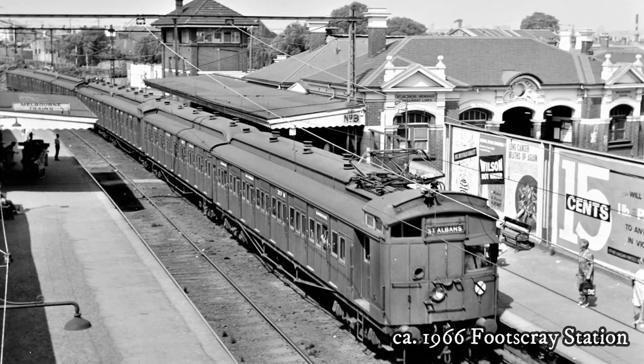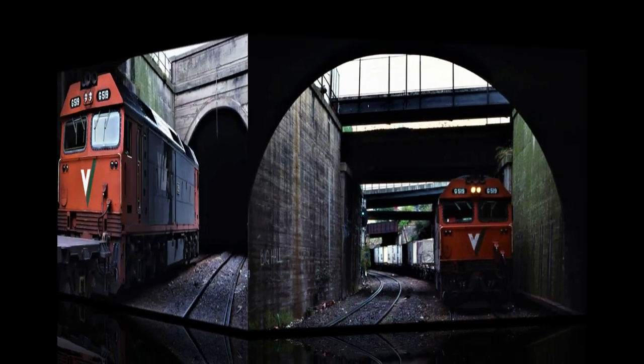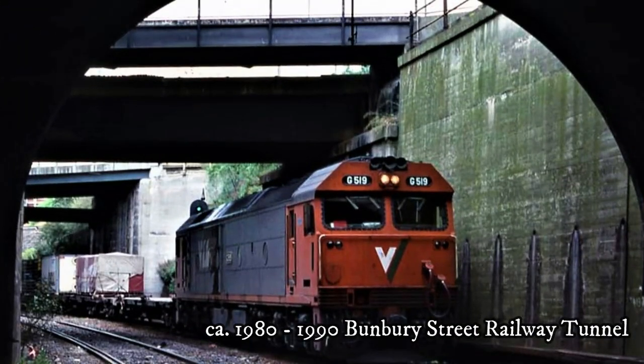Looking at the Bunbury Street Railway Tunnel, it accommodates the South Kensington-West Footscray Railway Line. The line was opened on the 21st of October 1928 to allow freight trains to avoid suburban passenger trains congesting at Footscray Station, which at that time was connected to Melbourne by a single pair of tracks.